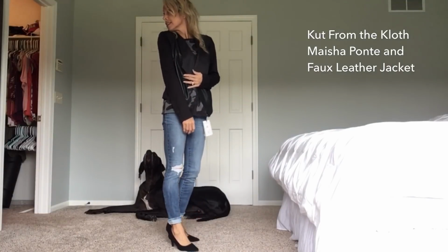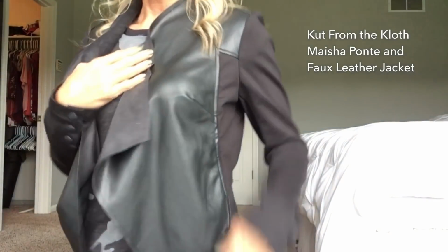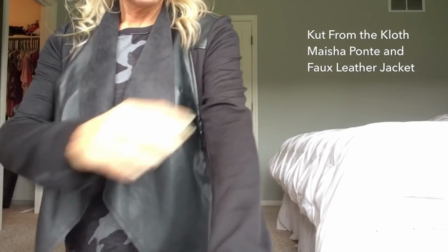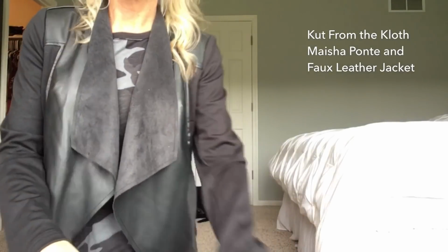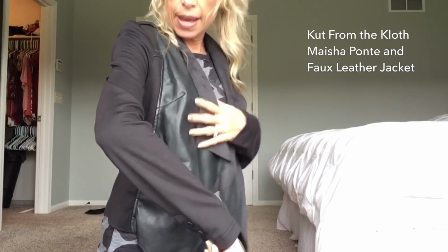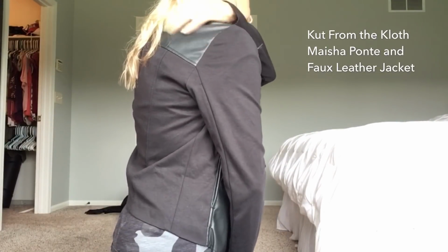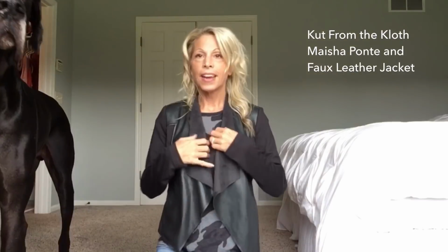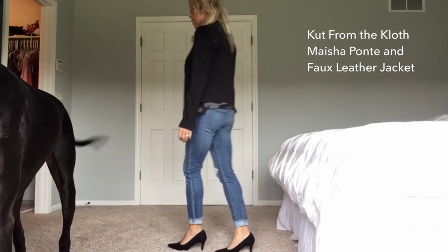And again, I don't know if you guys can see it, but this part is kind of the pleather, and then this is more of, I don't even know, a cotton material, I guess. So it's pretty lightweight, and then the back is that same material with a little bit of that leather upper or pleather upper. I don't know. What do you think of it? It's kind of like just an open blazer.